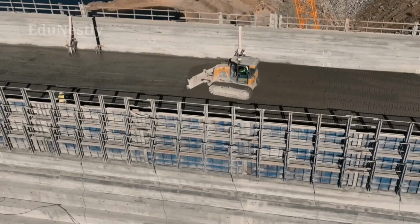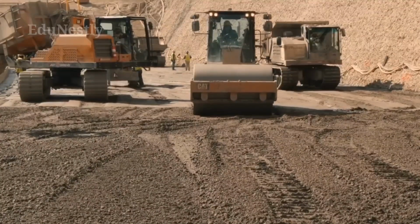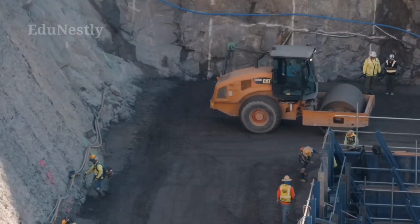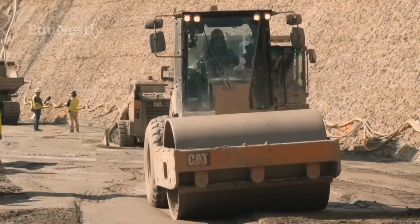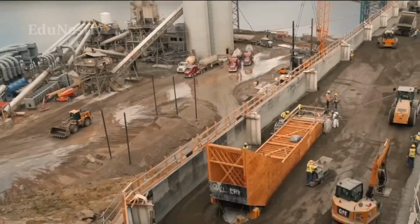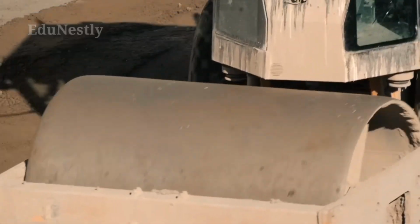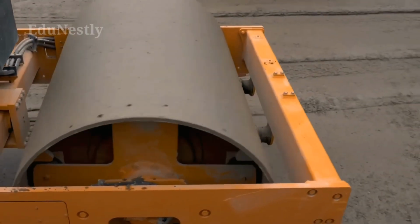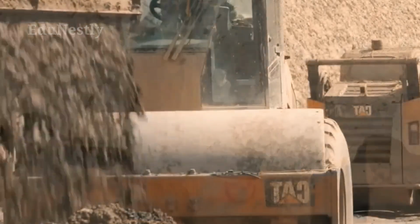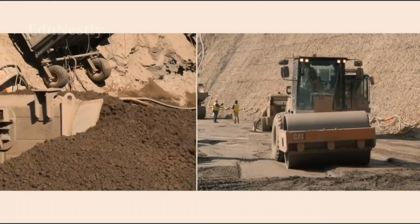The RCC mix, which has almost zero slump and doesn't flow, is spread into layers about 30 centimeters thick by dozers, following the exact height and profile of the forms. Once it's spread, an 18-ton vibratory roller runs over the surface. This squeezes out air pockets and packs the aggregate and mortar to the design density. For a mix with the right consistency, about 4 to 6 passes with the roller is enough to hit high density. After that, a static roller can be used to finish the surface.